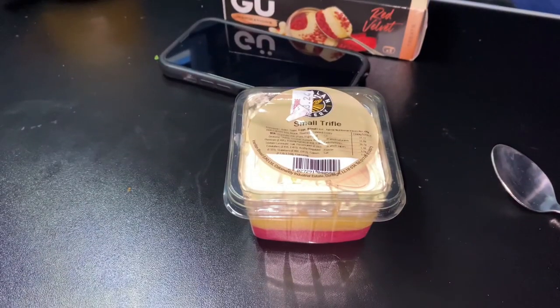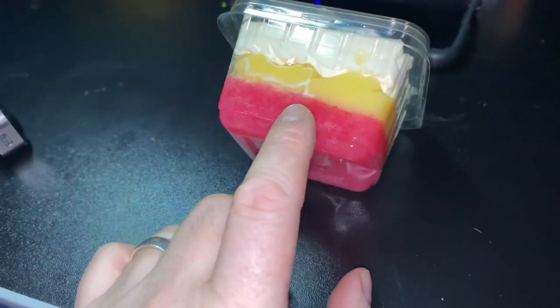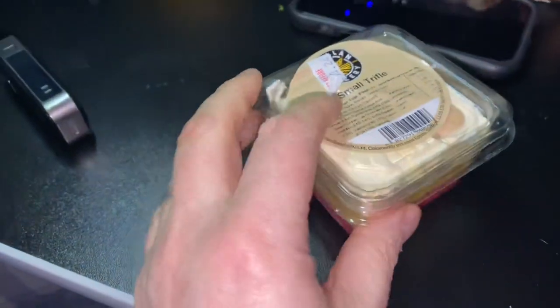Some puddings now. I do like a pudding. So first pudding is a simple small trifle. Now Mrs. Baby won't eat a trifle if there's sponge or anything soaked into the jelly. She says, I'm not eating that. And I think this one's got the sponge in, but I love it. Doesn't bother me.